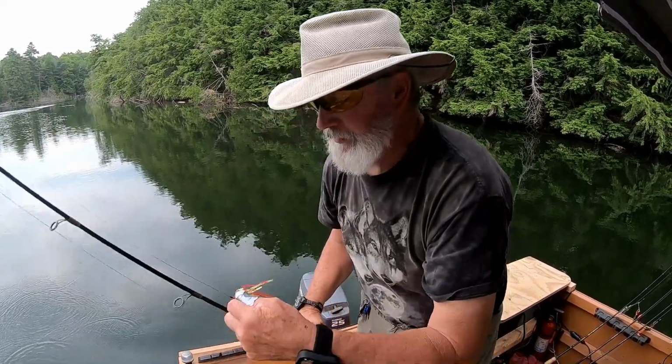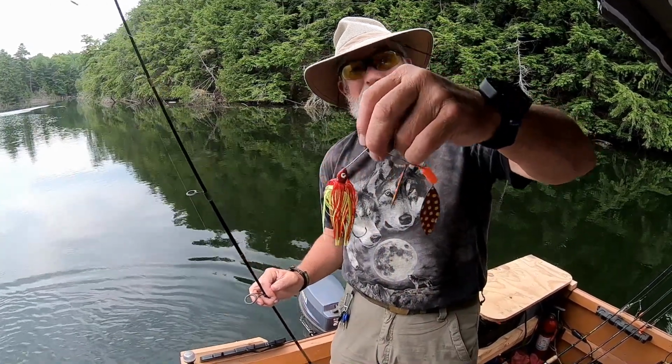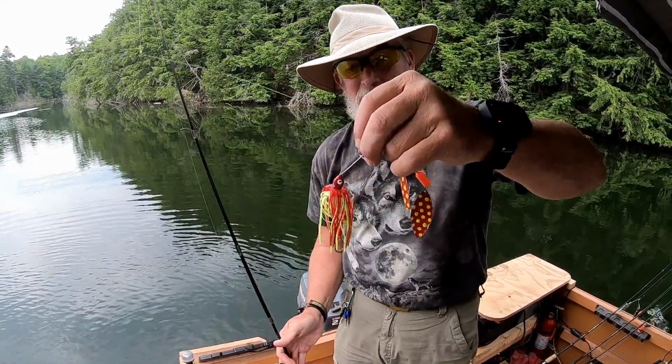He's in the boat. This is what I was using. I gotta bend it back now. Red and yellow, 38 Special. They came red, but we put the yellow on there.